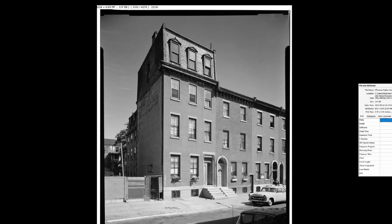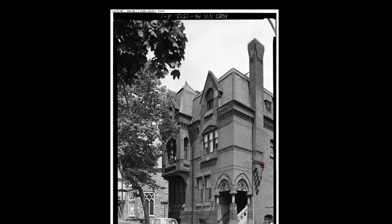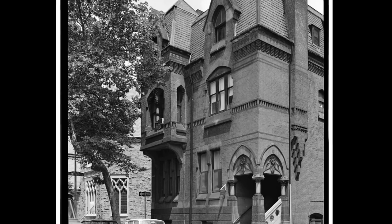This is the Third Presbyterian Church. That's right. These charming little streets here of old Pennsylvania. Just put your tires anywhere. Advanced civilizations! Whoa, wowie. What a beaut. What a delightful building.